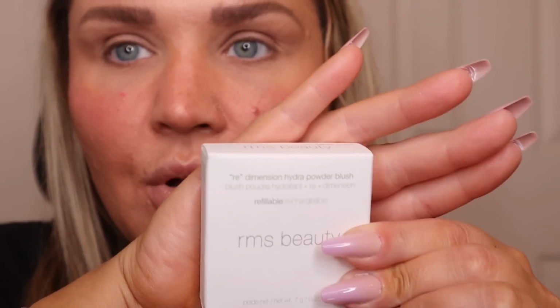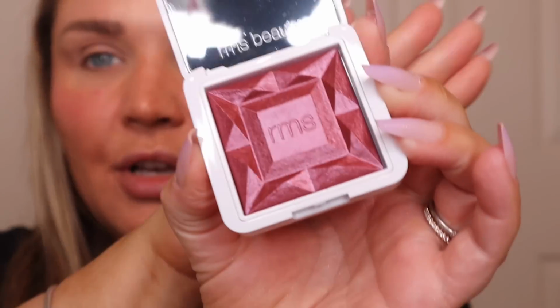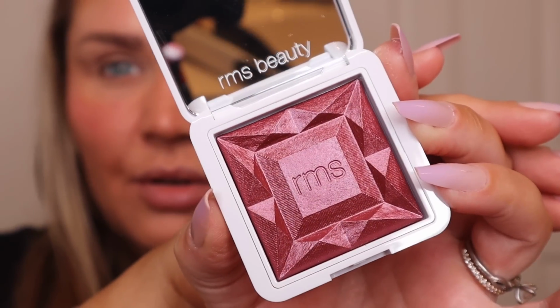Not really that happy about this blush. This is blush number 50, but I do have something that might save us. This is the RMS blush. I got this a while ago. Well, not a while ago, it's still new, but a Hydra powder blush, and it's also refillable, which is nice. And I did get this color in Hanky Panky. I wanted to get all the colors, but I had so many other blushes that I bought, and I'm running out of room for blush. But look at this packaging and then look at that blush. Okay, this might just save us.